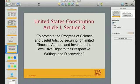Now, does it actually work that way or not? We're not going to get into that philosophical question at the moment. We're just going to accept that the patent system exists, and this was the original reason for its existence.